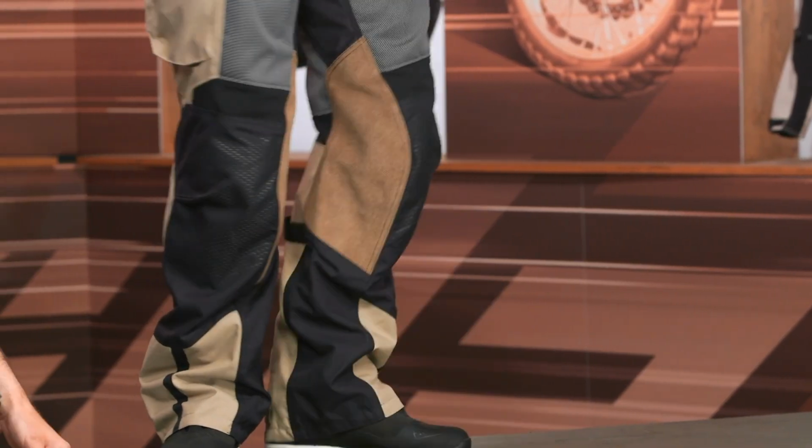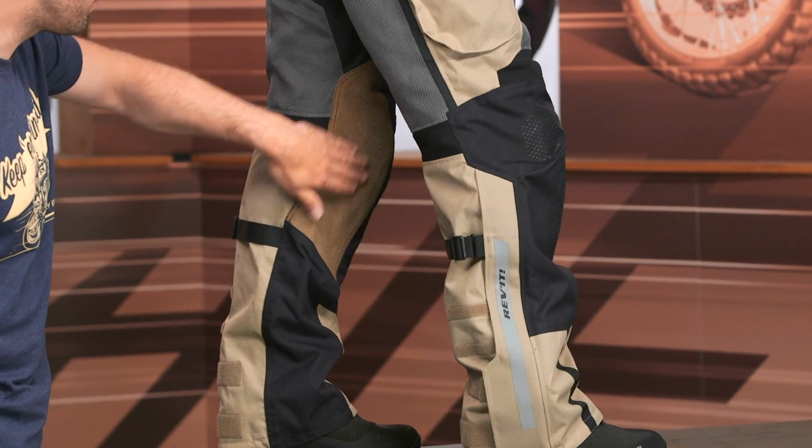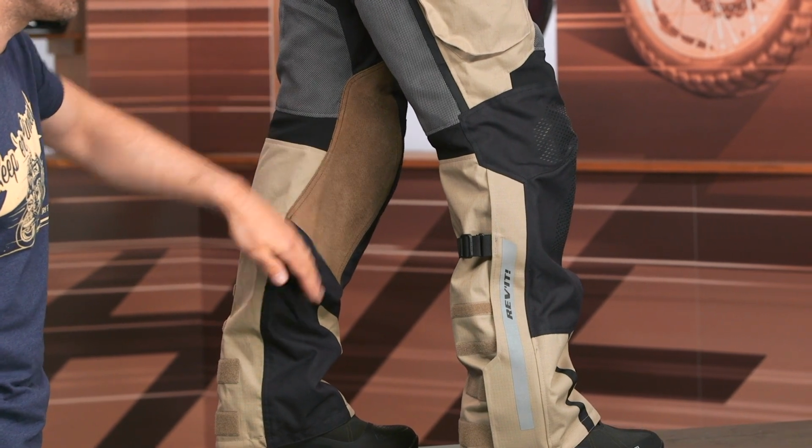Pat, go ahead and face the side. Let's get a quick look here at the side. You can get a better shot of the inside leather panels there on the side.